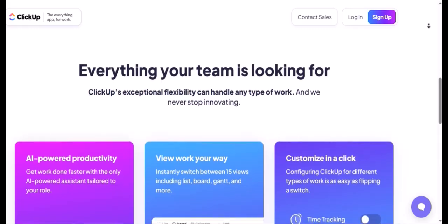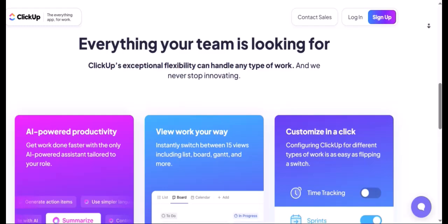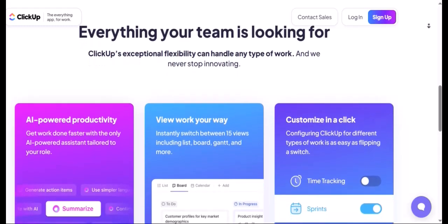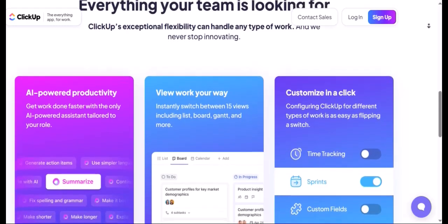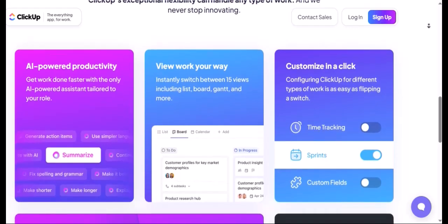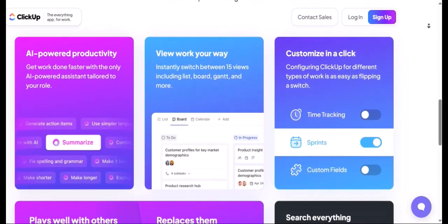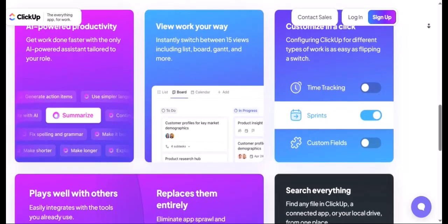For new teams or those experimenting with project management software for the first time, the free plan allows you to explore ClickUp's core functionalities without any financial commitment. Educational purposes. Students or educators looking to learn about project management tools can utilize the free plan to gain hands-on experience. So, what exactly do you get with the free forever plan?